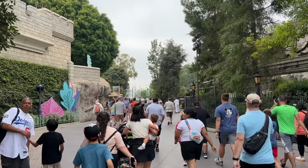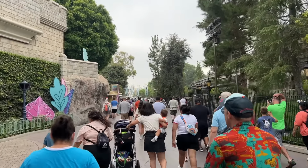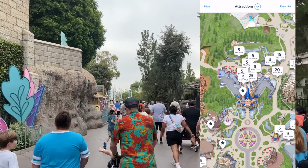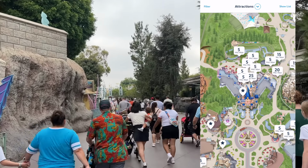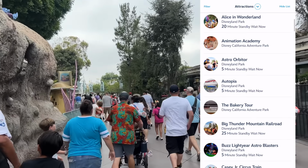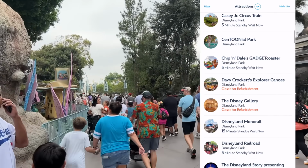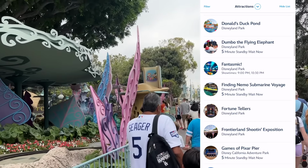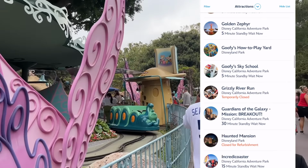You can actually look at the full list of rides in alphabetical order on the Disneyland app. All you have to do is open up the map and then hit show list on the wait time screen. And it'll have everything listed in alphabetical order. Alice in Wonderland, over here off to our left-hand side, is the first one on the list.